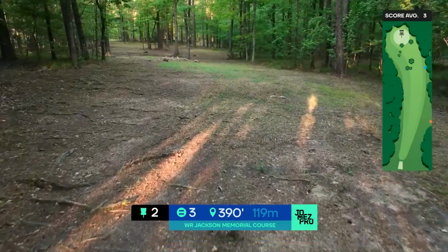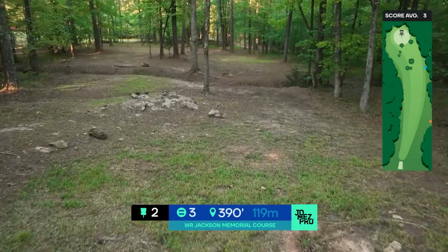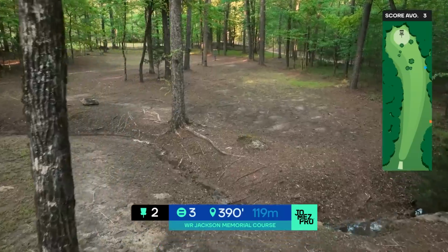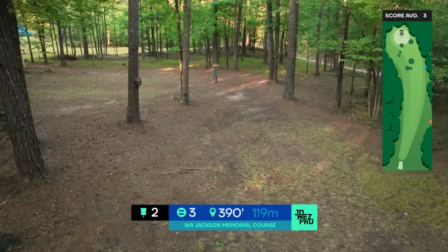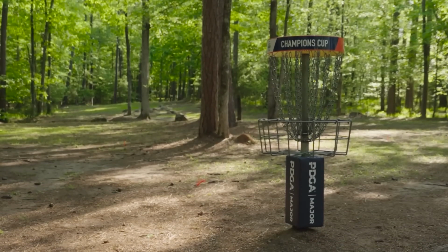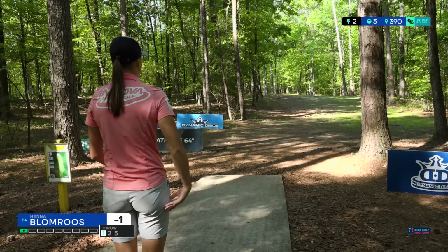Hole 2. 390 feet. It's our first birdie hole. You want to play up this right side ideally, push deep, and let something hyzer into the green. This creek is a really great landing zone for not being able to throw 390 feet. So you'll see a lot of competitors scrambling from there, but everyone on this card has big arms, and we'll hopefully see them driving the green.